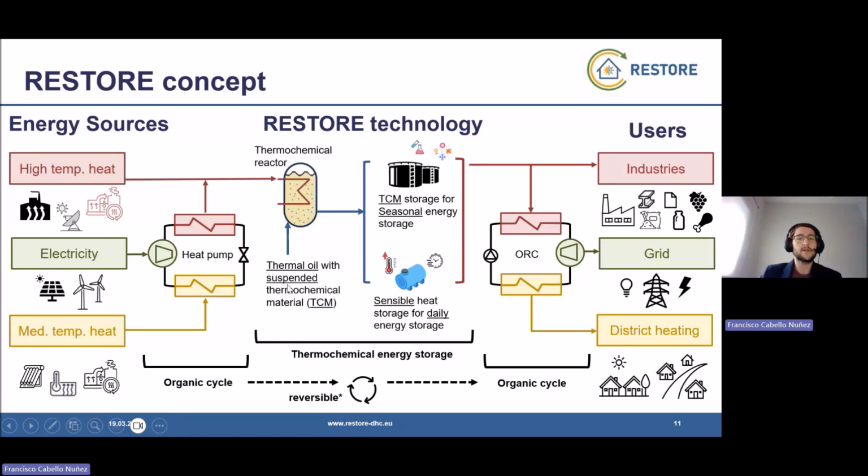And here in the reactor, we provide the heat at high temperature to start a reaction that is endothermic, and we produce products, thermochemical material, but we also have the thermal oil at high temperature. So this energy is stored, on the one hand, as thermochemical storage for seasonal energy storage purposes, and on the other hand, we count on a sensible heat storage that is used for daily energy storage.